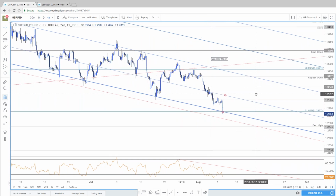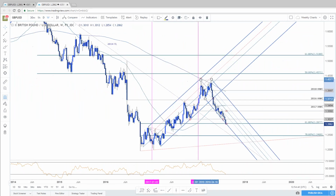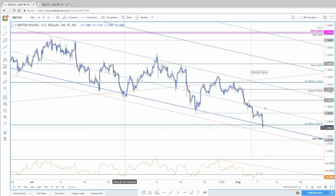All right. Any questions on sterling? This is a high risk trade, guys, but it's make or break here. This is all the eggs in the basket right here. It's number 5, sterling dollar.